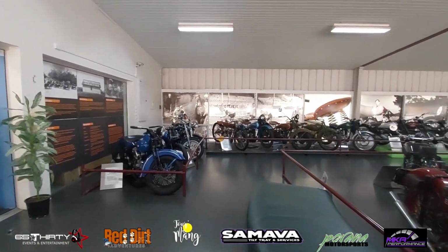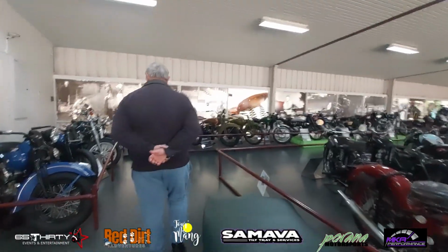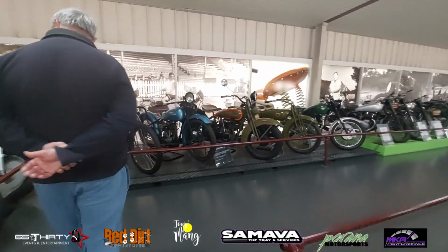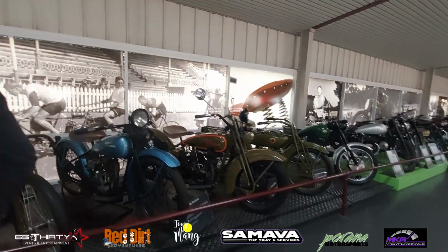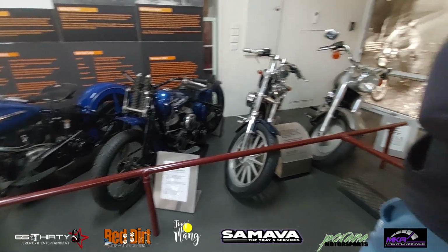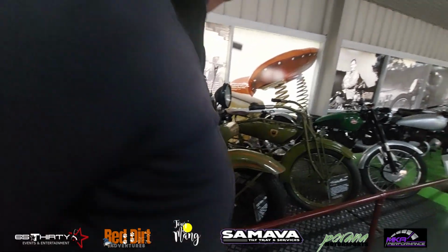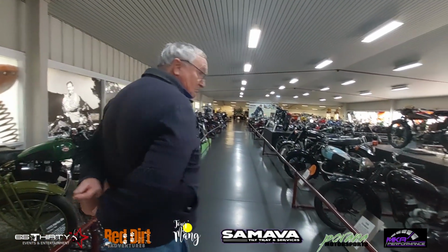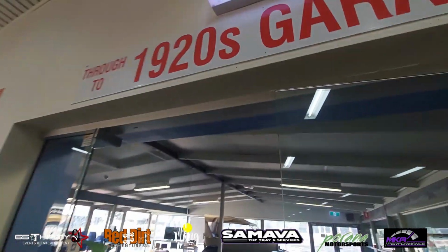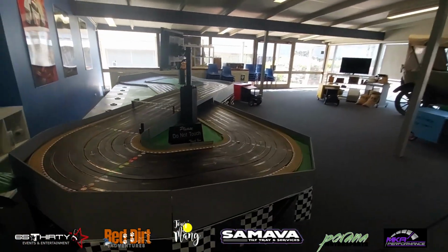Some Harleys. All around the side there looks like some Harleys. Some army ones. If I was going to get a Harley, I reckon I'd want to have an old army Harley. These are like the ones I was telling you about in the packing cases. Yeah. That's a 51 model, very similar. Yeah. Flat-bed motor. This is 1927. Look at that, that's pretty cool. Old slot car setup.